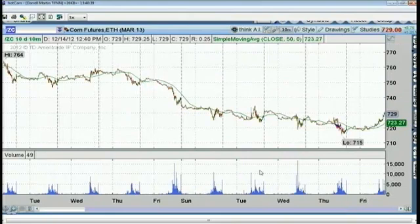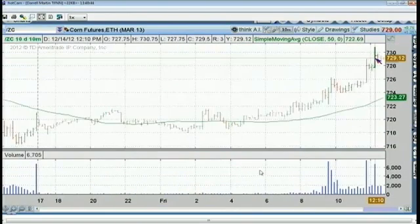So looking on over at corn. Corn decided to finally go ahead and make a move. And corn right now is up to 730.75. And that would actually be a perfect deviation move. 730.7 is a one deviation move.